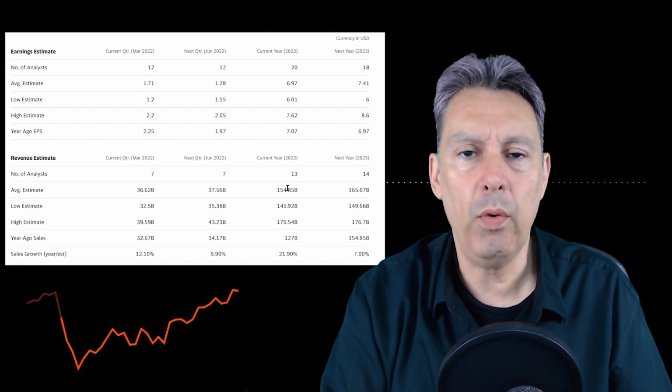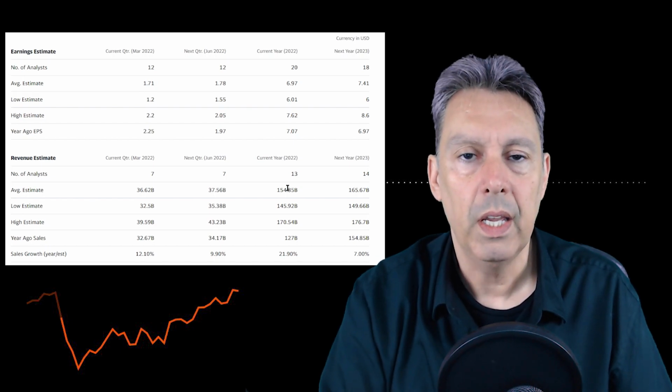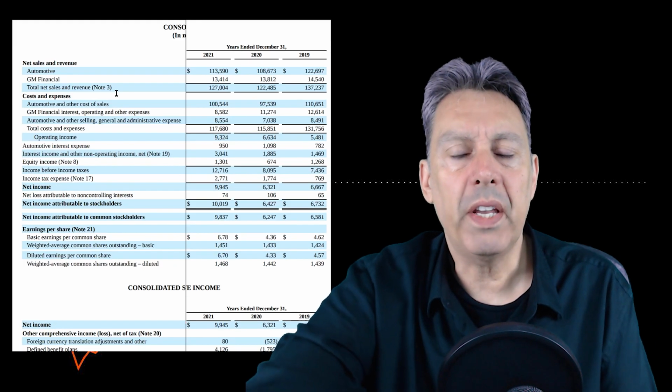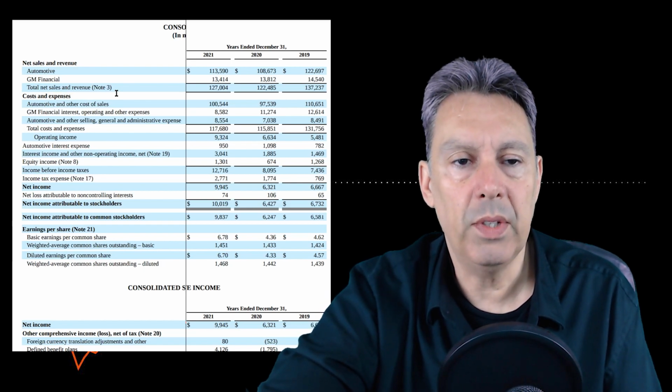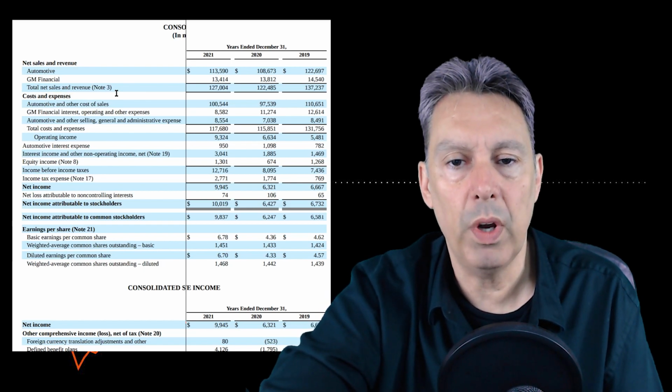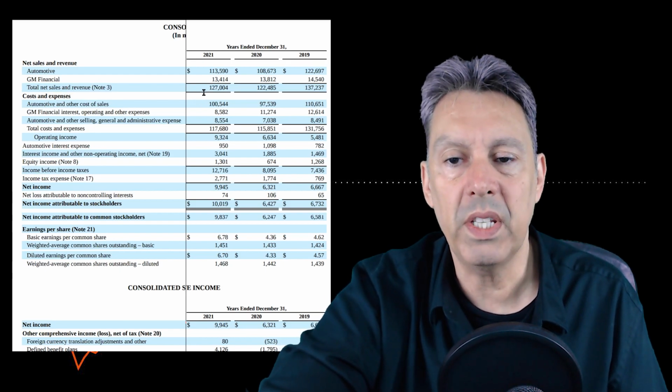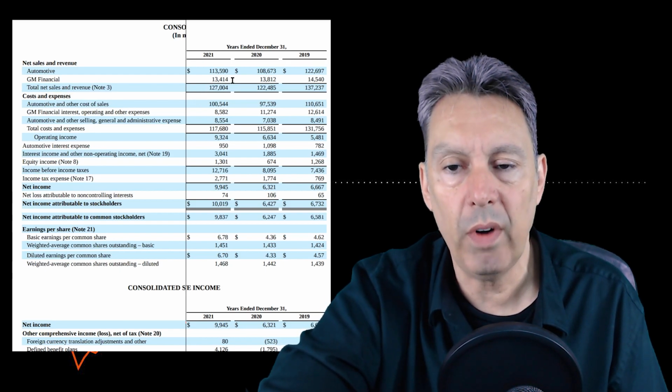But as you saw, Ford is trading at a 24 PE. General Motors is trading at a 7 PE, so they've already been priced down significantly. I want to just take a quick look at their financial statements. This is their 10K for 2021, so this is their SEC filing. They've already reported. There's the $127 billion in revenue that we've already talked about.